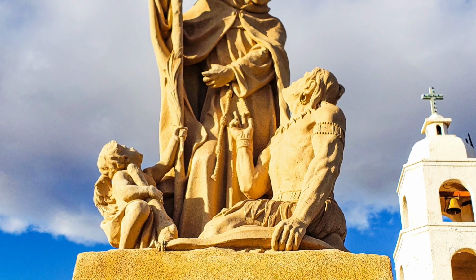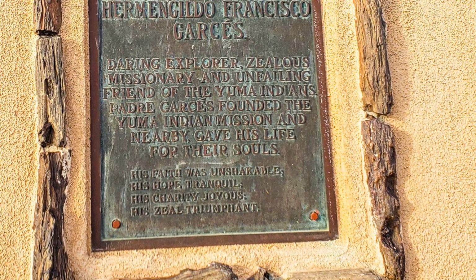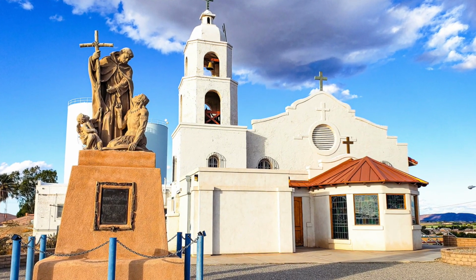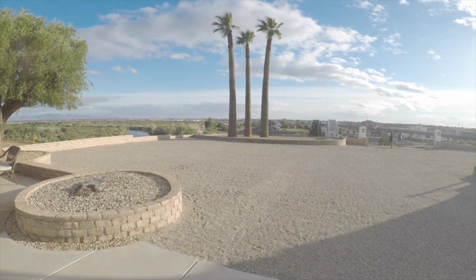The site became a California historical landmark, and the statue of Father Garces commemorates the site of the ill-fated mission. The mission is also one of the two in the area, the other being the Mission San Pedro y San Pablo de Bicuner, 8 miles away along the river.